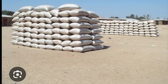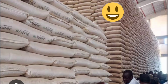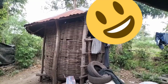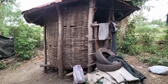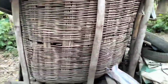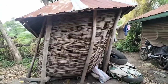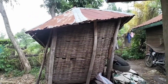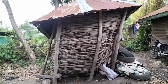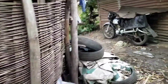So next are these sacks that people use to keep farm produce that have been stored. Here in the village, this is what we use. We call it dero, or in English it is called a granary. This one is not in use at the moment because we don't have food at the moment. We don't have dried stored maize. We have not harvested in a while. The one that we last harvested has all been used.